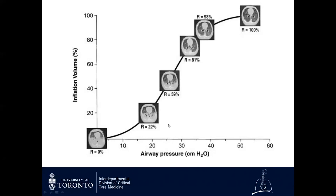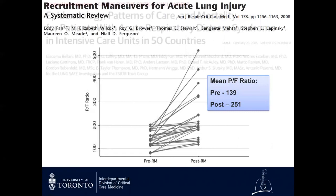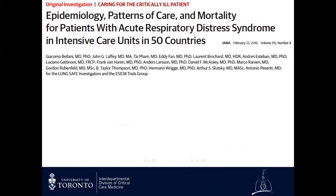And you can see here there's continued recruitment all the way up the volume pressure curve until you get to the upper inflection point. Just to show you that these are mostly sustained inflation recruitment maneuver studies that are summed together here, that if you want to improve oxygenation, a 40 by 40 recruitment maneuver will generally yield good results, especially if you combine it with some higher PEEP afterwards.